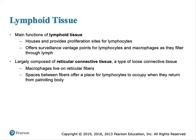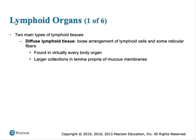So if you remember, that's a type of loose connective tissue, if you think back to BIO201 in Chapter 4. So the macrophages themselves that gobble things up live on those reticular fibers. And the spaces between the fibers offer a place for lymphocytes to exist as they are patrolling the body for potential foreign stuff. So there are two main types of lymphoid tissues. The first we call diffuse lymphoid tissue, which is kind of a looser arrangement. And that's pretty much in every single organ in the body.